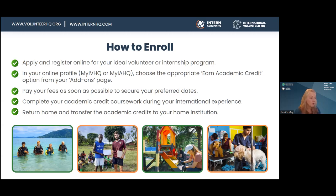Once you move through that application, you will have an online profile. It's called either My IVHQ if you're applying for a volunteer program, or My IAHQ if you are applying for an Intern Abroad program. You'll then choose the appropriate academic credit option from the add-on page, and I'll show you a screenshot of what that looks like in a moment.